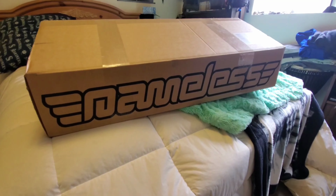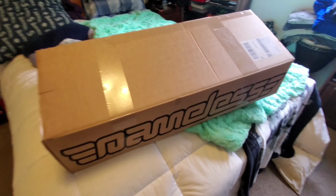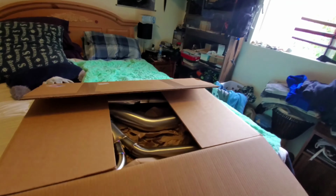Got this in the mail today. Nameless. I like this brand and it's really cool, and this is what I got. Look at those babies. Damn. Really nice.